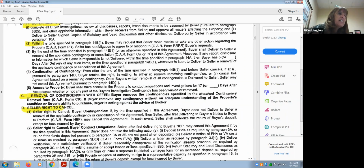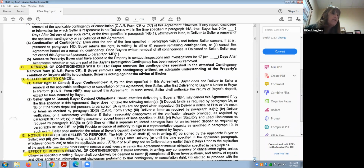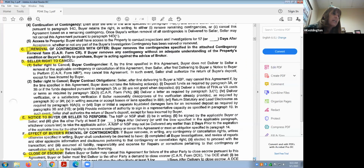Removal of contingencies, number C. This is a box that you don't mark while you're writing your offer because you want the contingencies. The buyer is not removing contingencies. Once in a great while, you will have an investor buyer that says, I'm buying this home with no appraisal, all cash, and I'll remove all contingencies right now. But normally, you leave that box alone and they're not removing that contingency. You want that in place. You want the buyer to have all their contingencies to go through for their loan, their appraisal, and all their inspections. So don't remove them at the time of writing your contract.